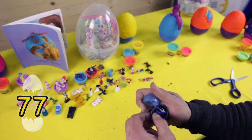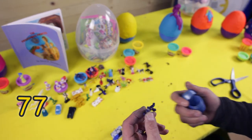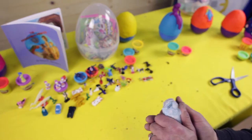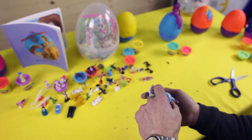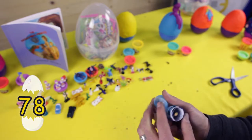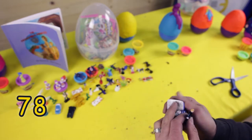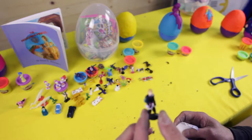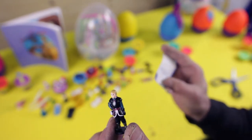All right, let's see who we have here. Captain America, he was a double. And next would be Frozen. And we have Kristoff again. We just keep getting loaded up with the doubles, don't we?